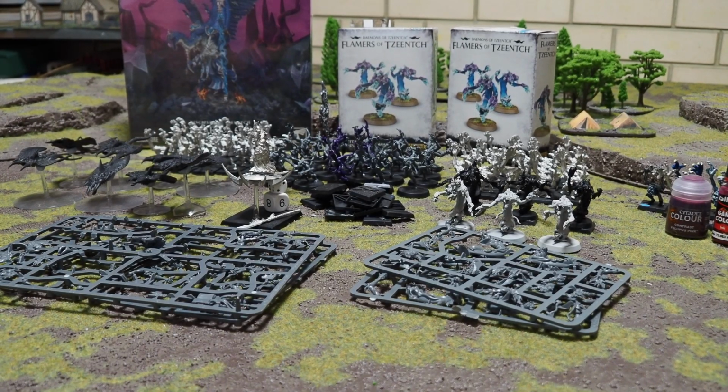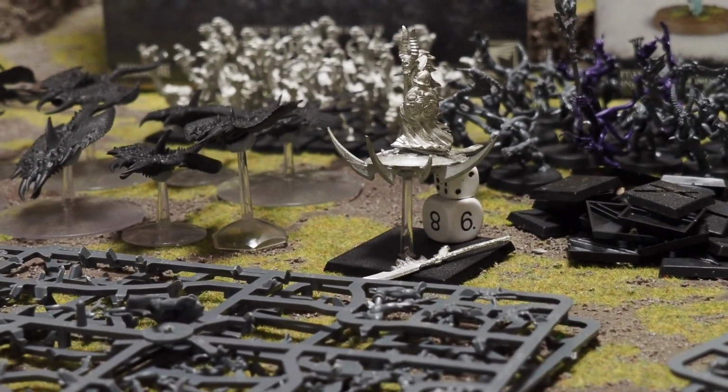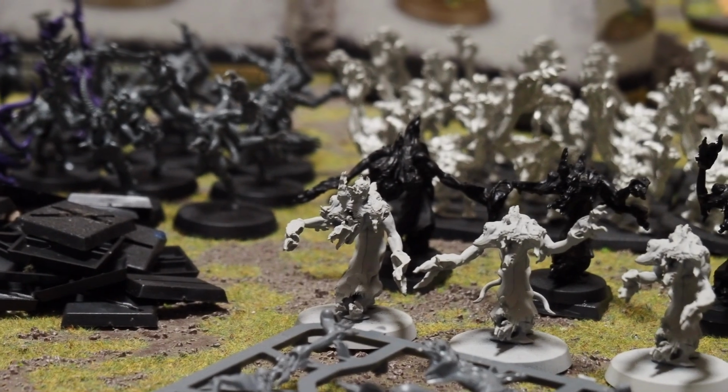Right, well, recently I just polished off 6,000 points worth of Dark Elves, so must be time to start a new army. This time we're fielding Tzeentch. Some people call it Zenich. I have no idea what the correct pronunciation is, and I don't care. I'm going to call mine Tzeentch.